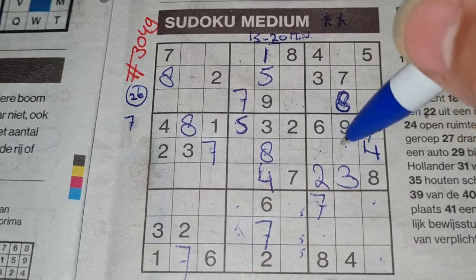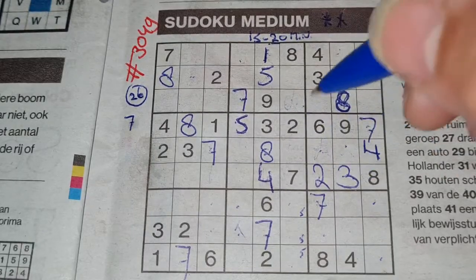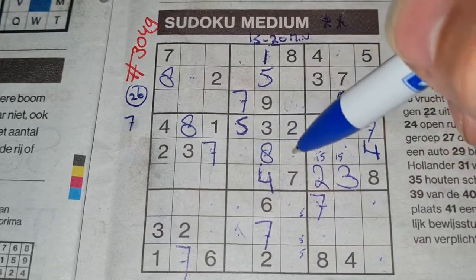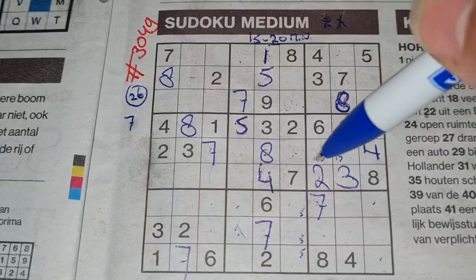2 numbers left in this big square for numbers 1 and 5. Let me mark those 2 boxes, 1 and a 5. That means 2 numbers are left in the middle row. Here we have 1 and a 5.